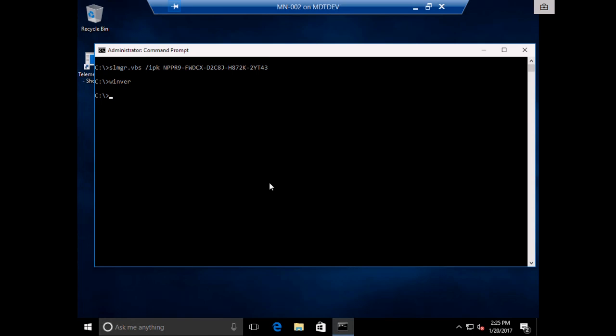So you can take a machine that ships from the OEM with Pro, and if you're using CSP, automatically step it up to Enterprise. If you're using Config Manager or an MDM service, push down a product key or just run a script to change it over to the Enterprise SKU. So really simple to do.